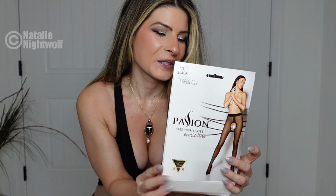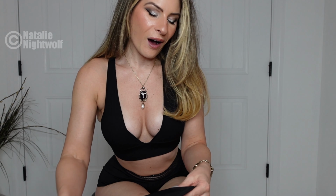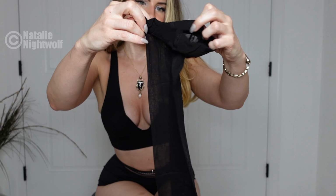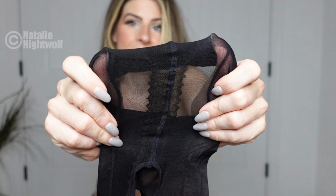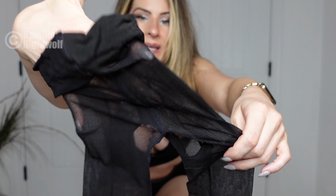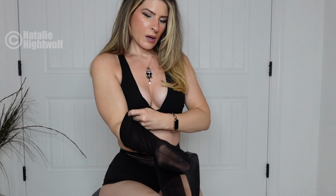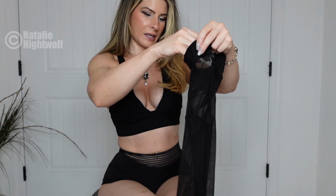Let's check out the first pair here. So cool. I love the ones they picked out for me. These are amazing. Amazing colors, amazing brands, amazing everything. They do have a little bit of a flare in the front and the back seam, as you can see. There's only so much I can really show you on YouTube, but I will show you what I can because these are so gorgeous. Oh my God, they have a back seam too. I love a back seam.